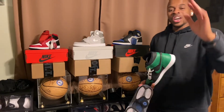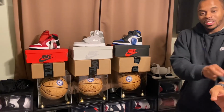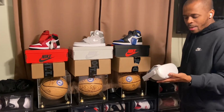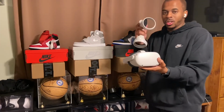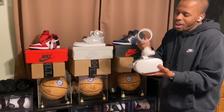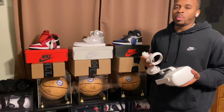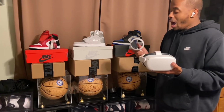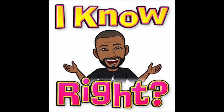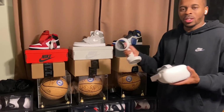Don't forget, listen, before I go, you want to talk about sleeper of the year? I'm going to say that technology-wise, this device, the Quest 2, is definitely the sleeper electronic device of the year. If you haven't experienced a VR headset and you're looking for one to start off at a reasonable price, and as long as you have a Facebook account, I highly recommend this. If you can spend $700-800 on a PlayStation 5, this runs you about $300 to $400, depending on the type of model you get.